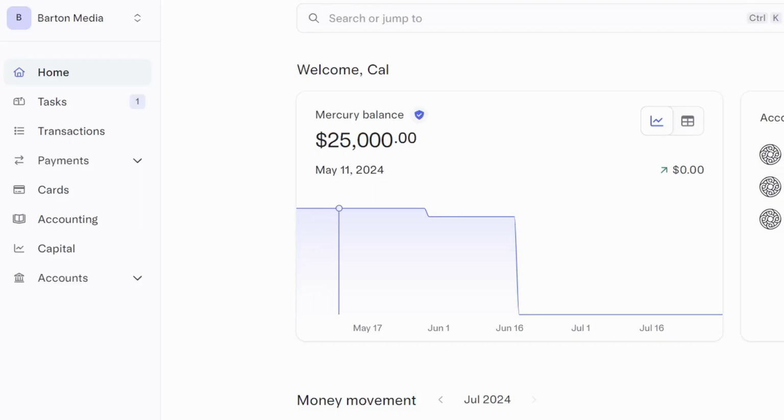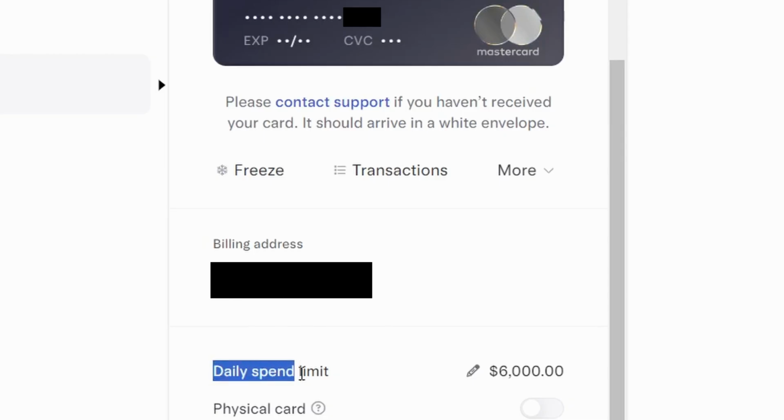I recently put this account to the test by depositing the minimum of $25,000 and immediately applied for the IO card. Then I was approved within a day or two with a limit of $6,000. Now the challenge with this card is that you need to move a substantial amount of funds into a brand new account before you get approved. I'd say many new business owners don't have that amount of money readily available. And even if they did, it's going to be hard to justify putting that much into an untested business account.